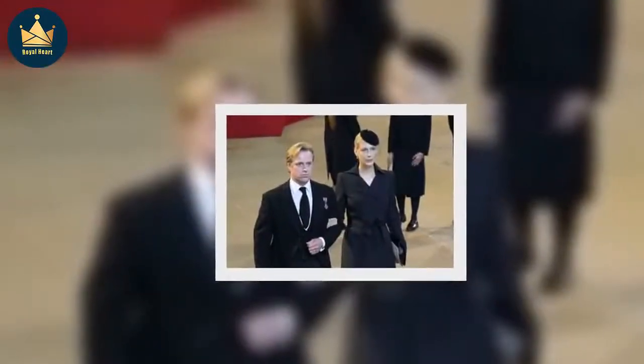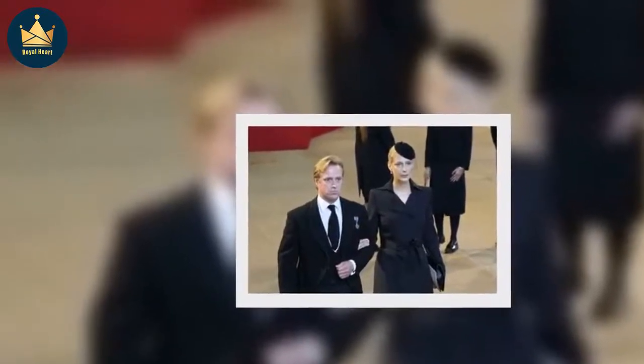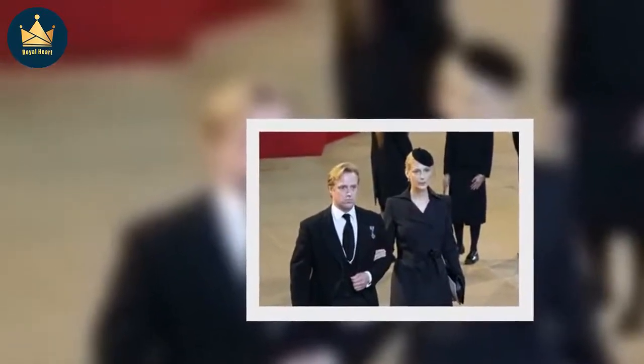The present iteration of the Imperial State Crown is relatively young, having been made for the coronation of George VI in 1937, replacing the previous one which had been made for Queen Victoria.